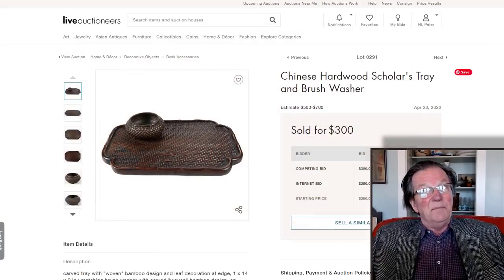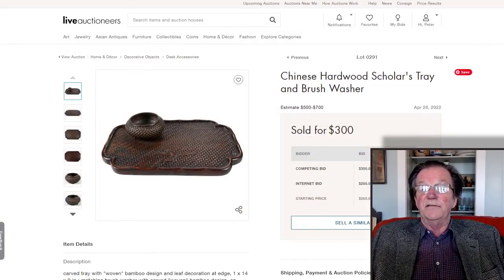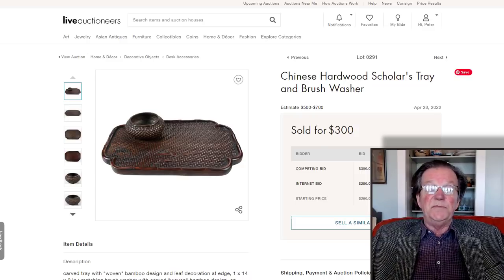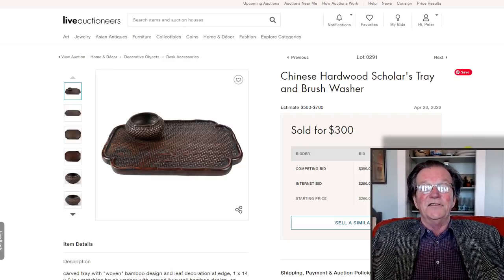I think if it had been advertised as Japanese, it probably would have brought $700 or $800. But any Chinese buyer looking at this is going to say it's not Chinese and move on. And the Japanese buyers may miss it because it's listed as Chinese. So they sort of might have shot themselves in the foot here a little bit.